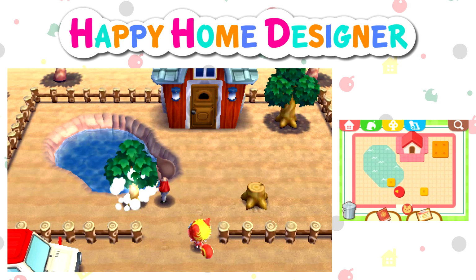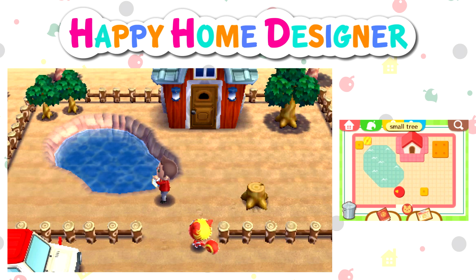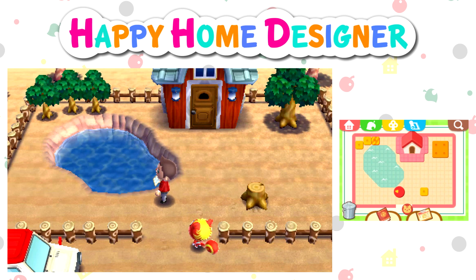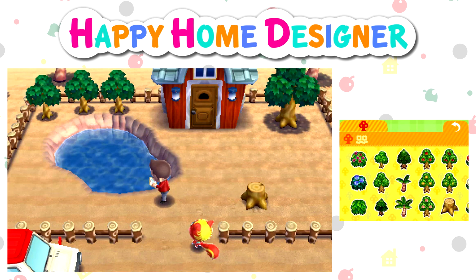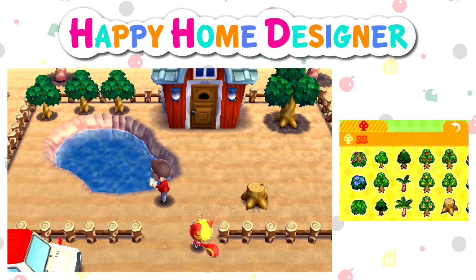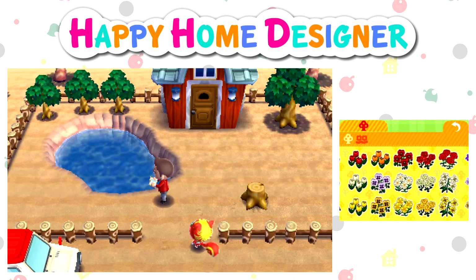Just one of those. Bonk. Bonk one there. We'll just sort of line the back with them. Space them out a little bit. Yeah. There's no right or wrong way to do things in this game. That's what I like about it. And let's get some flowers to put along the right-hand or the left-hand side there, because I don't really think there's much outdoor furniture we can put in here.